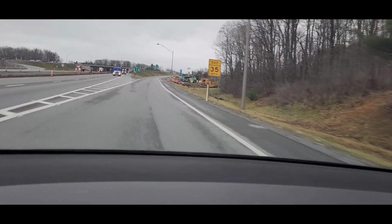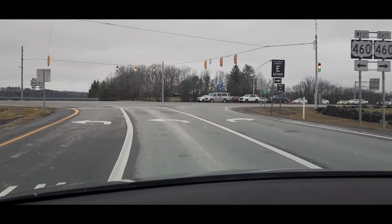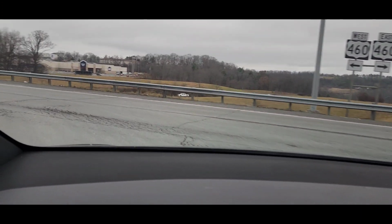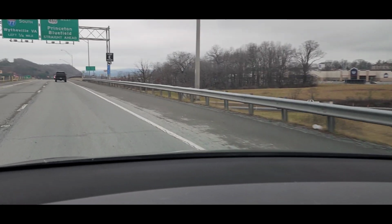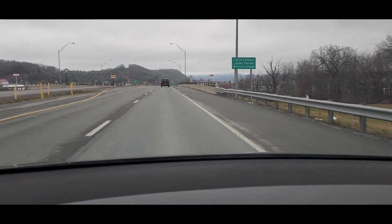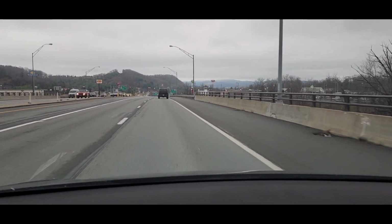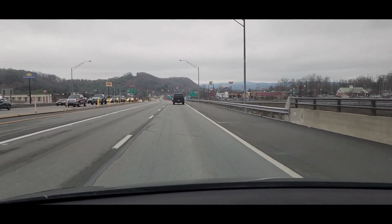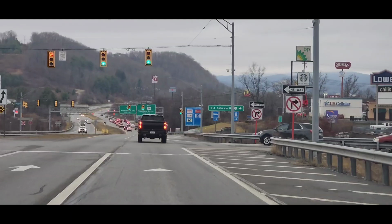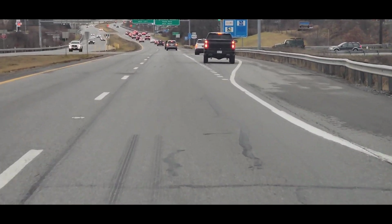We're gonna go left at the stop sign. There's the traffic light. It's nice to just make the light. Let's see if we make it to this next light. It's probably going to be the second light up here. We'll turn right. Yep, not the first one. So we'll go right at the second one.